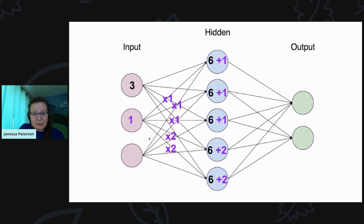Now let's do the same for the next input pixel. This pixel has a value of 1, if you remember. This time, I'm going to give some of the connections a weight value of 1, and some of them a weight value of 2. So I'm going to add a 1 here, here, and here, but on these last 2, I'm going to add a 2. Because 1 times 1 is 1, 1 times 1 is 1, 1 times 1 is 1, 1 times 2 is 2.